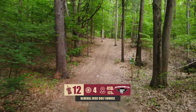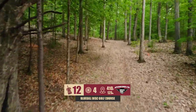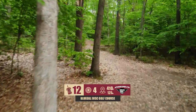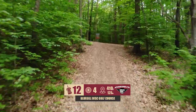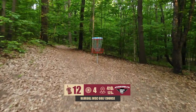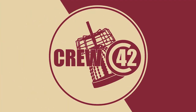All right, hole 12, back to our normal BlueGill layout. What do we got here, Matt? Hole 12 for the tournament, hole 15 for the course design, is what we call the double hill. I mean, it's a true par 4. It climbs one hill to a flat landing area, and then it climbs another hill to the basket. It requires honestly accurate but powerful shots to get you to the basket.